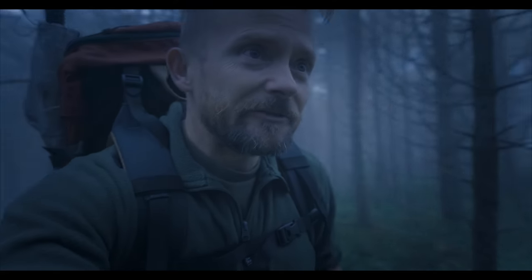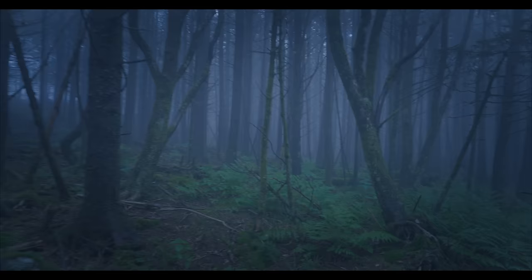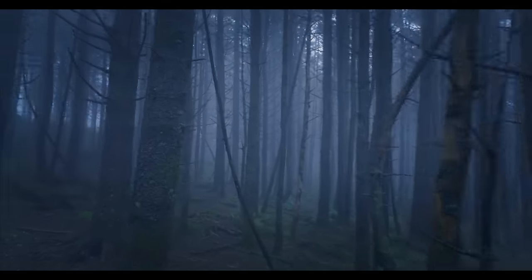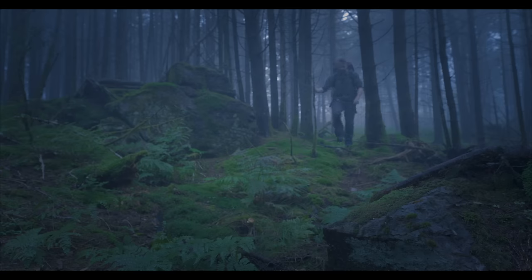I have roughly a mile through the woods here to go before I get to my truck. And this is what the forest looks like. It is without a doubt warmer today than it was yesterday. I'm almost hot. I'm going to hike out of here and say goodbye.